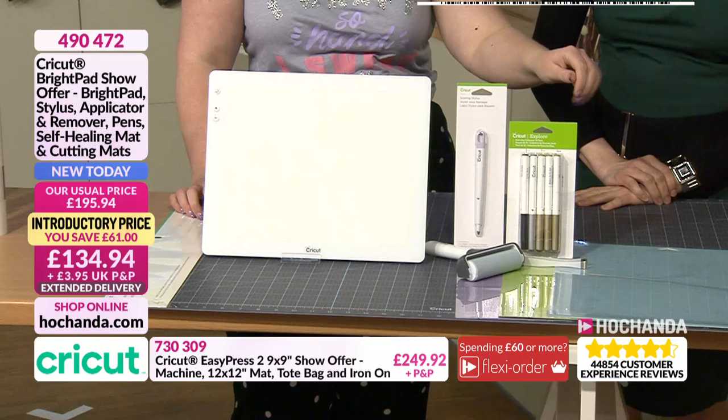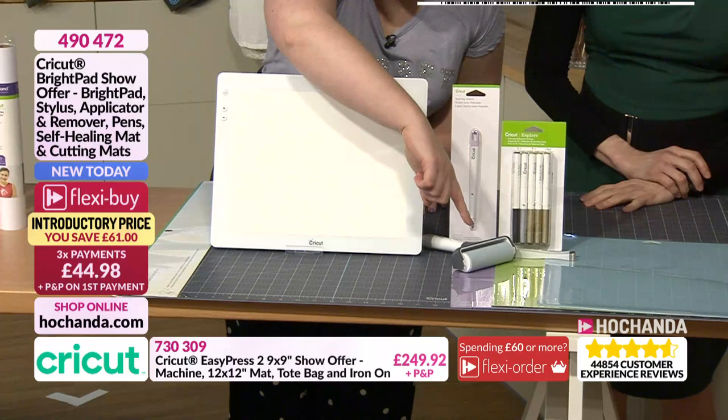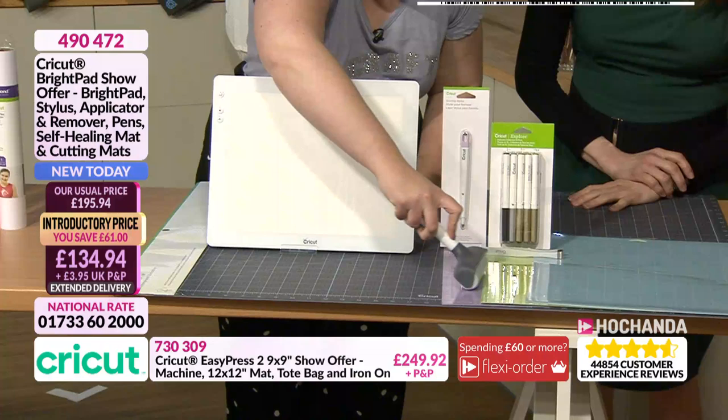Makes sense. And then what about the tools that we get? Yep, so we're getting the brayer tool, the applicator and a remover. So that's the brayer and the tweezers. This isn't sticky, it's just for rolling your vinyl onto the mat to get out any bubbles, to make sure that's nice and lovely. And the tweezers as well for picking things off.